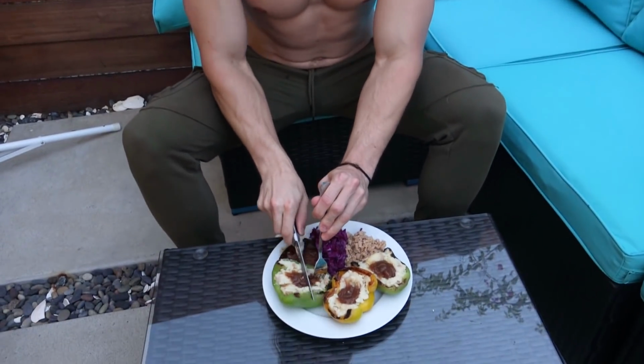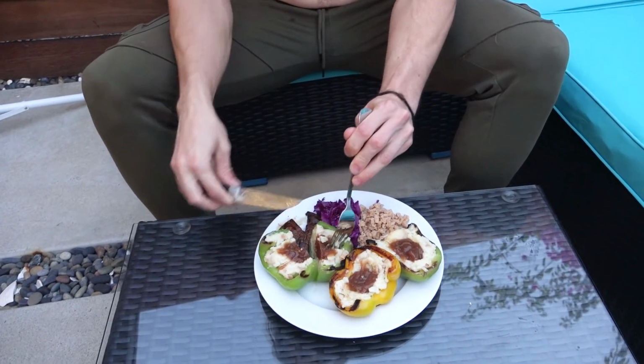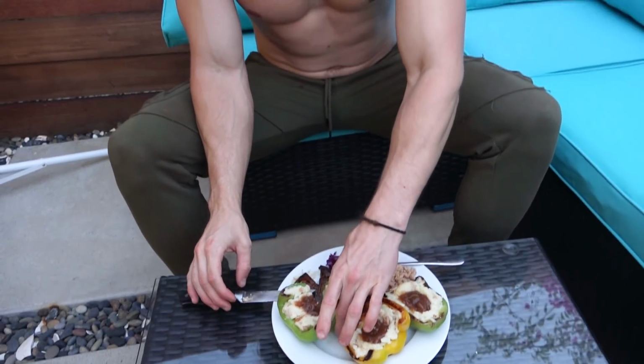So this could be a hit or miss. If you don't like bell peppers, I'm sure it will be a miss. But yeah, this is kind of a weird flavor palette, I guess, and I just wanted to try it. That's what the cross section is looking like, and we're about to give you a taste test. Cheers to you guys.